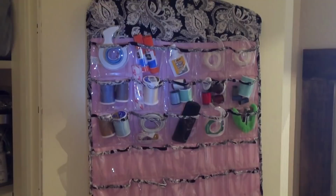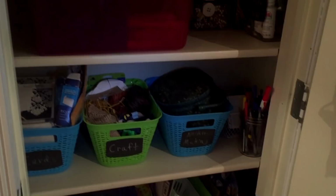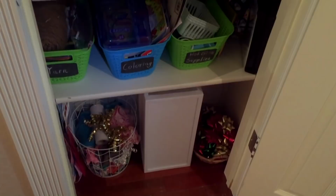Hopefully you enjoyed seeing me clean out this very messy closet, and hopefully it inspired you to clean out a messy closet that you have. I'm sure everybody has at least one messy closet in their house, so I shouldn't feel so bad that mine was so messy. I've got a lot more closets to clean out, so stay tuned for more organizing videos in the future.